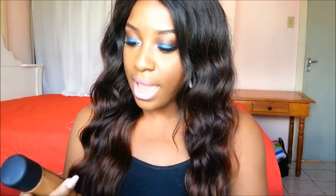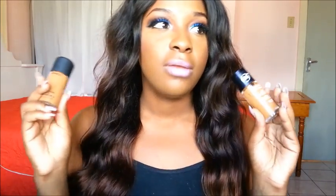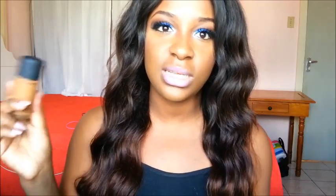The next one is my MAC foundation, the Studio Fix foundation in NC50. It's not my top favorite foundation. It's very, very comparable to the Revlon Colorstay. They're so comparable that they even smell alike. The only thing is that the Revlon Colorstay smells a little stronger than the MAC foundation. And the MAC foundation also has SPF 15 in it, so that's why I put it above my Revlon Colorstay. But for price point, the Revlon is cheaper. This is about $10 or less, and this is like $27.